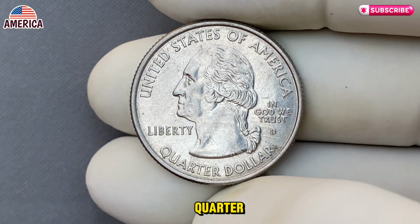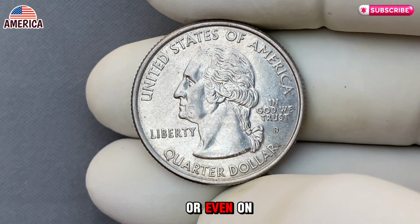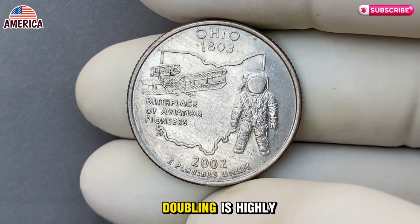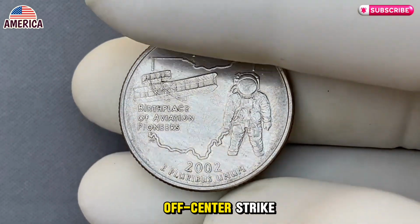On the Ohio quarter, the doubling can be noticed in the lettering, sometimes in Ohio, Liberty, or the date, or even on the intricate details of the Wright Flyer. This subtle doubling is highly prized because it's both rare and visually distinctive. Another exciting variety to watch for is the off-center strike.